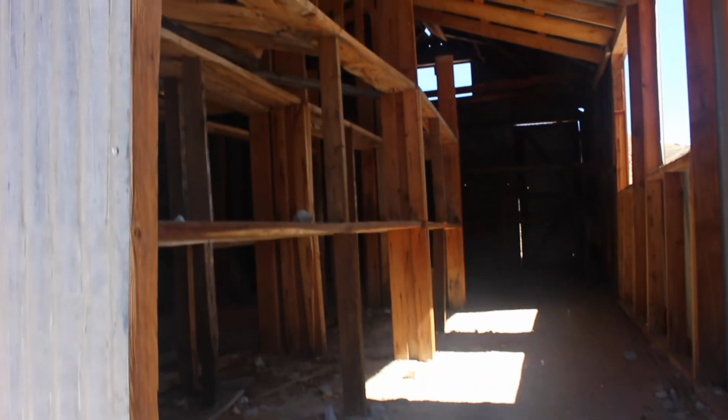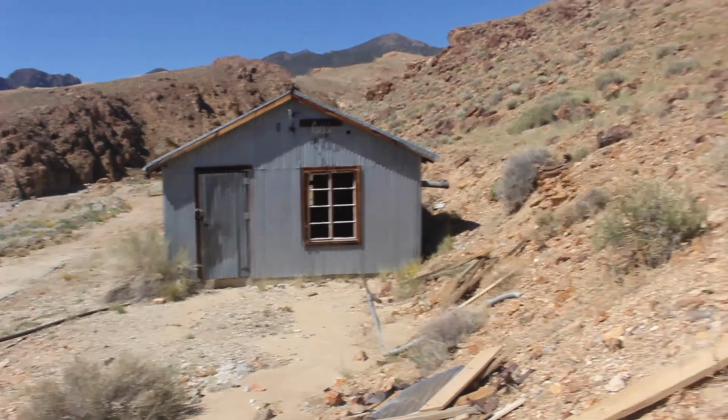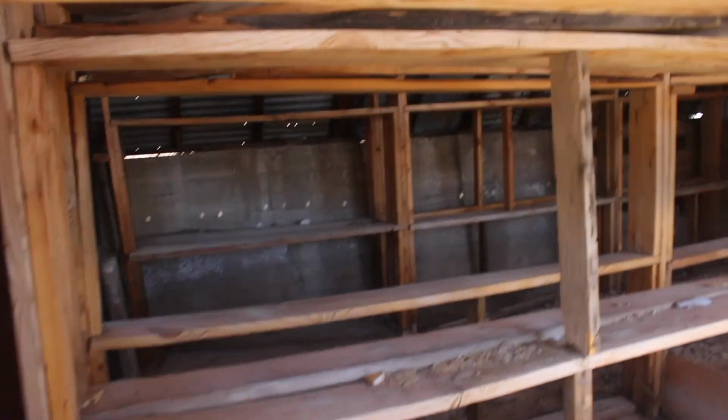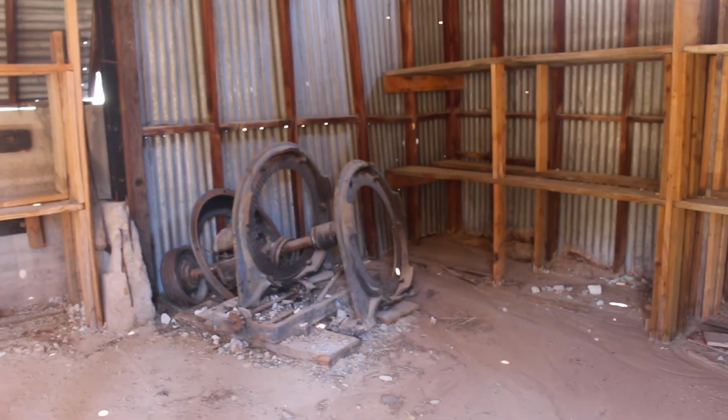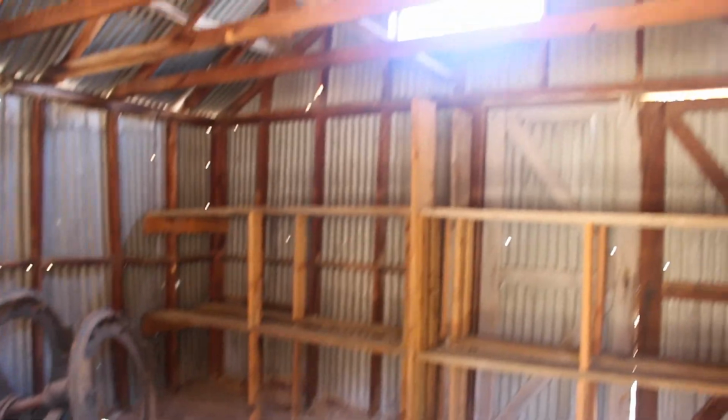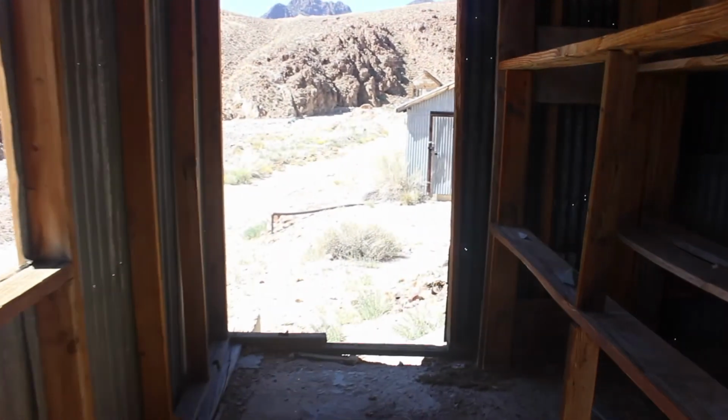Look at all this piping. There's another one of those buildings that it's like that one. I don't know what it is. It kind of looks like a storage area. I don't want to go in deep because there could be stuff in here. But these buildings don't look old at all. It looks like they're being kept nicely.